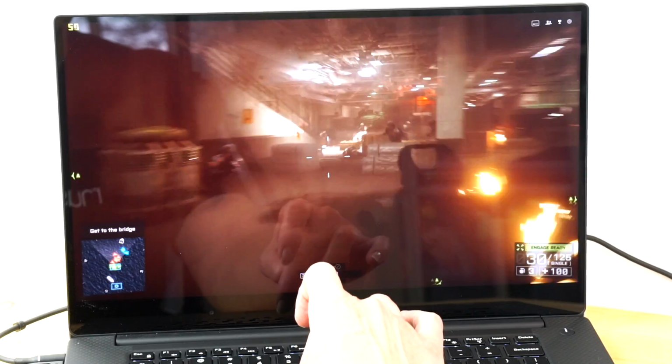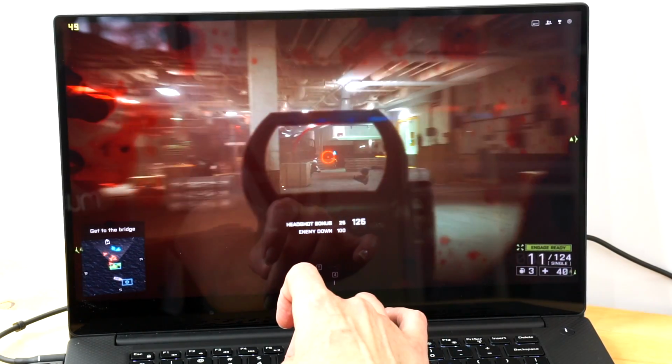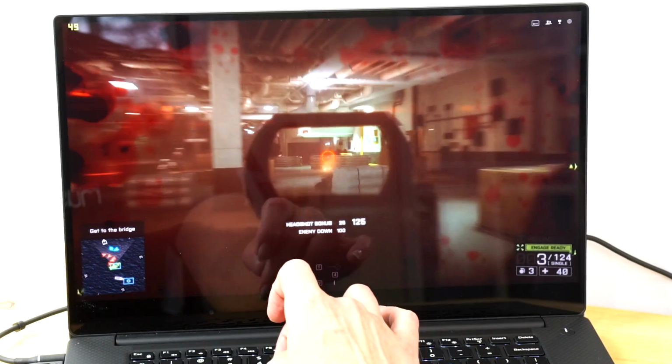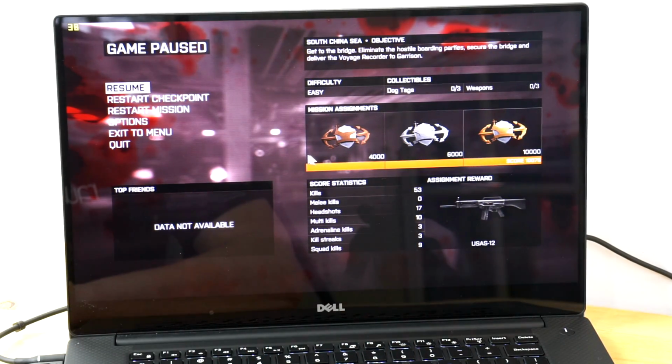Spacebar works fine on this. I know some people were talking about having problems with their spacebars. No problems here. Certainly an important thing for games. So it plays really well. So that's Battlefield 4, which is a pretty demanding game, playing nicely on this. And the fan, you can hear it right now. I'm pretty close to the computer, so you should be able to hear it. It's going to be audible with just about anything other than maybe a 17-inch gaming laptop that's super thick. But it's not desperate sounding. It's not wheezing, anything like that.